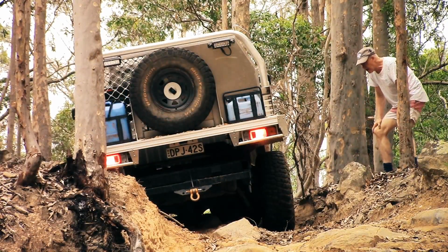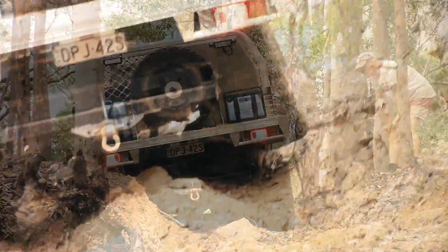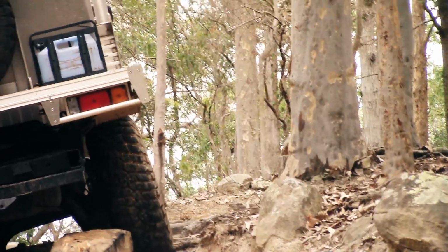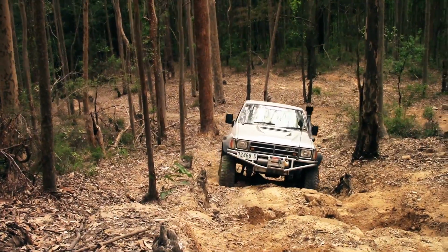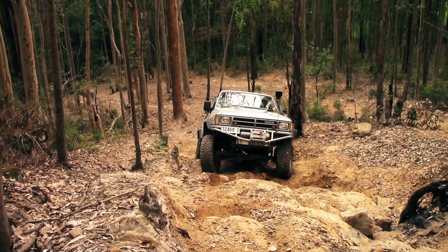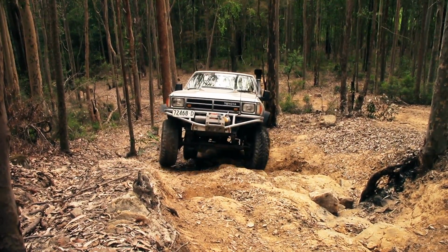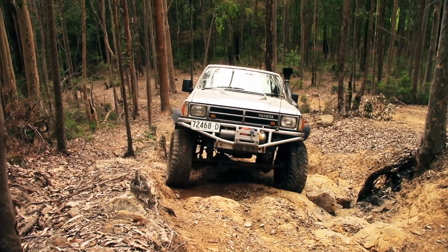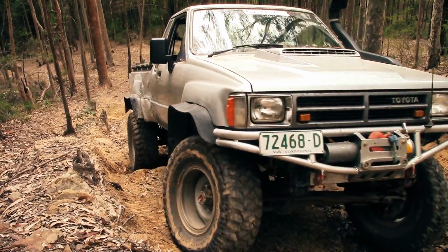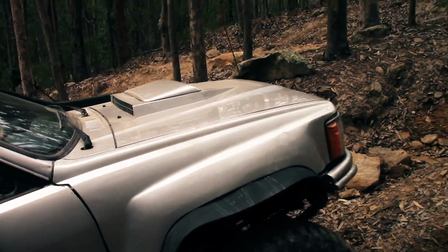I drove over it, but even with the portals I don't think I would have cleared that. This is the same track we just drove, just this time filmed from the front, and I think it gives quite a different perspective and shows a bit better how steep the track is and how rocky. Taking that was a big rock too.